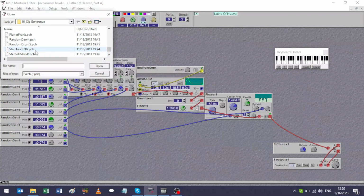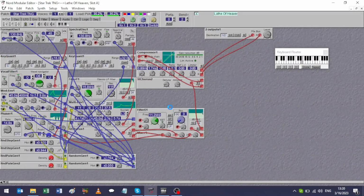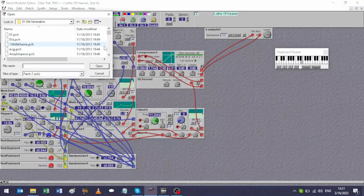What else is left in here? Star Trek TNG, that sounds like a good name for a patch. I don't know if it sounds like Star Trek, but it's weird. Got like one high-pitched drone and one wandering bass line. I screwed up in this one because the range is set at 16 when I think it's supposed to be multiples of 12, which is probably why that bass line isn't always in tune. Oh well, we learn these things over time.